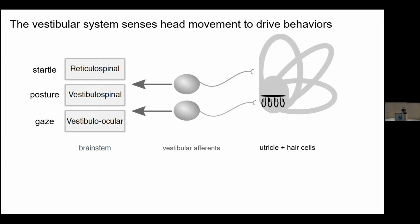So the utricle sits on top of hair cells that release glutamate onto these vestibular afferents, and specifically utricular afferents, so we're talking about afferents going to the utricle. And these afferents then project axons into the brainstem, where they synapse on a variety of different targets that are involved in controlling a range of behaviors. So startle, postural control, and gaze stabilization type circuits.